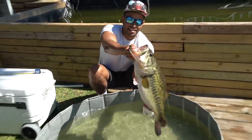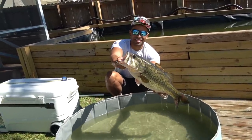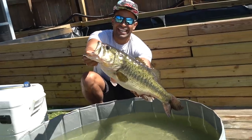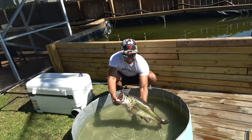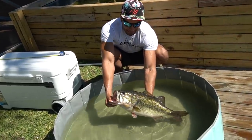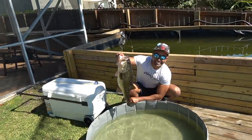There we go. That's a giant bass. That is gorgeous. That is an absolute whale. No Photoshop needed right there, my friends. Just a monster. A monster. That is insane.